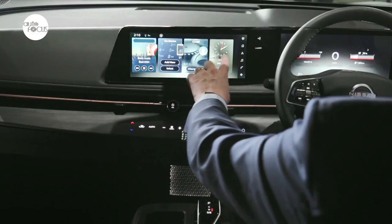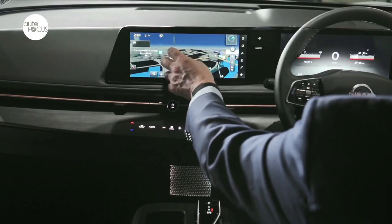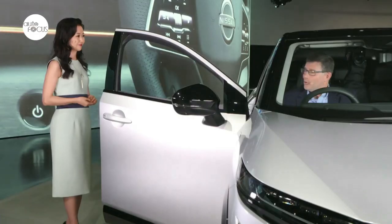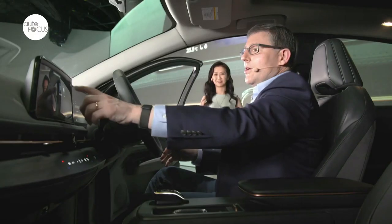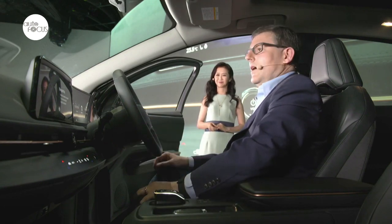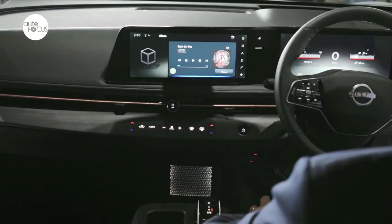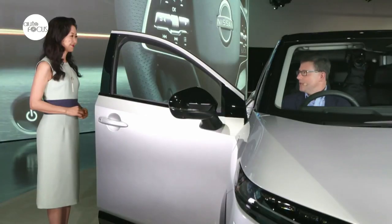Inside of the car, we can either swipe or touch or pinch and zoom with where we want to go. What's also great is, remember, we've brought the home into the car. So now we have Amazon Alexa, and we just say, hey Alexa, play my driving playlist. And it's really intuitive. You can control it with your voice.